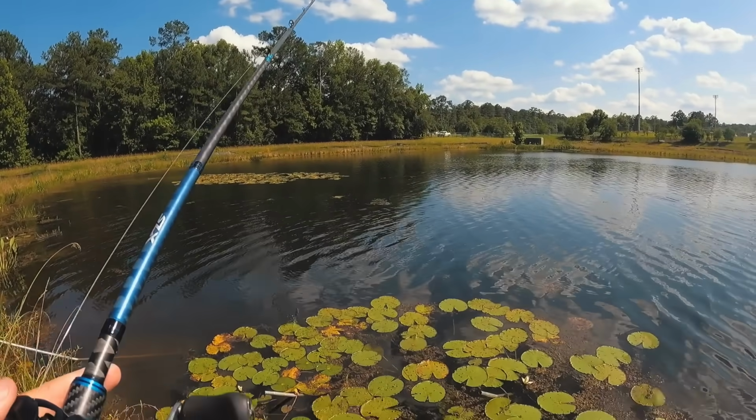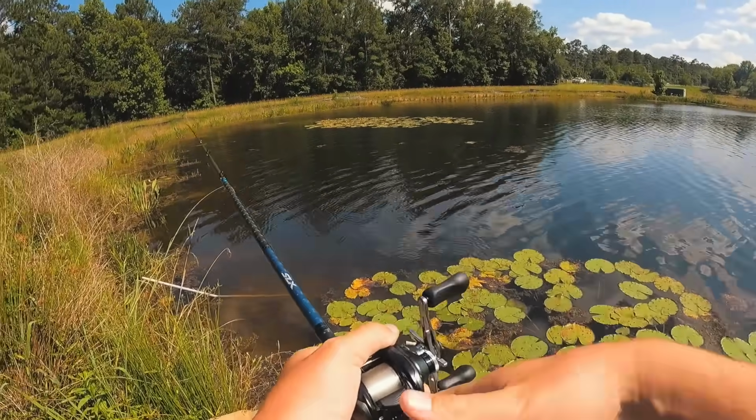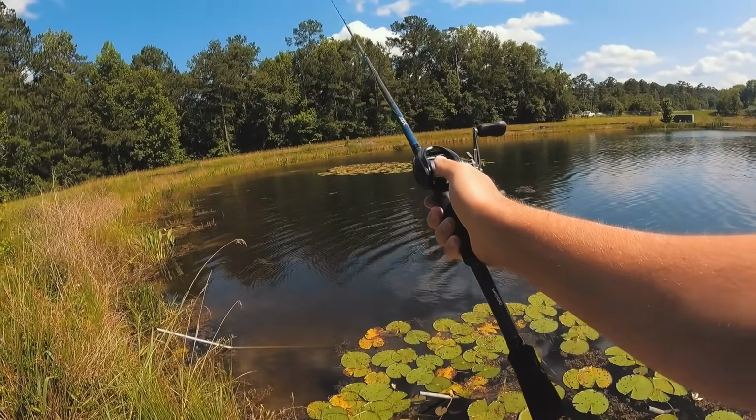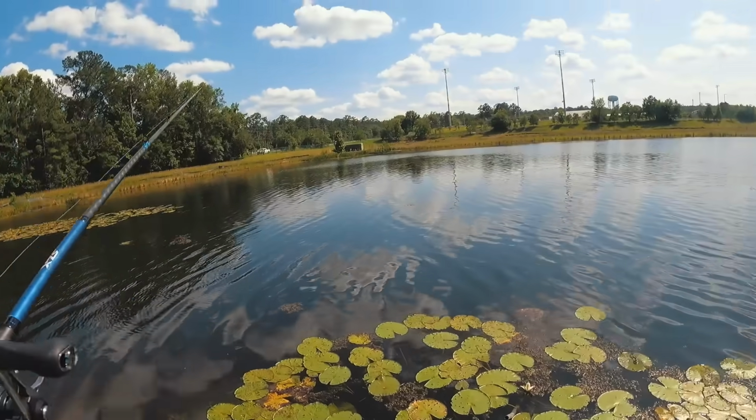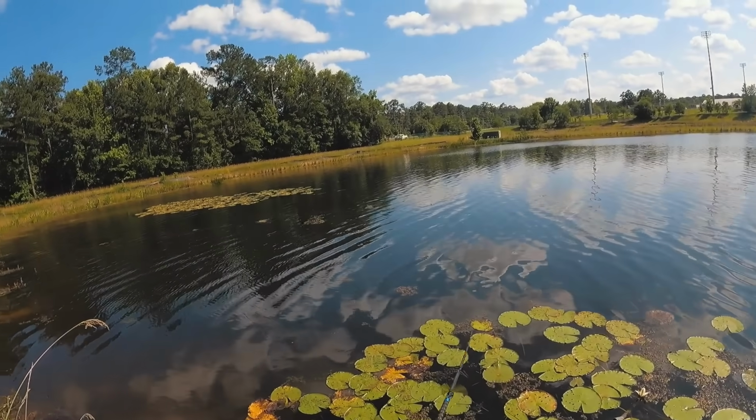A lot of times in ponds, when there's not a lot of water, they either have to be shallow or they have to be deep, so fish both of them. It's way easier to figure out where they are than in a lake. I've not heard the guys hooting and hollering yet, which is good and bad.